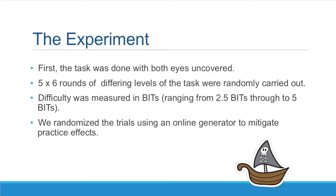We used an online generator to randomize the order of the 30 trials for each participant. We thought randomizing the trials would be best as the Fitt task is of a repetitive nature and we aim to minimize any practice effects.